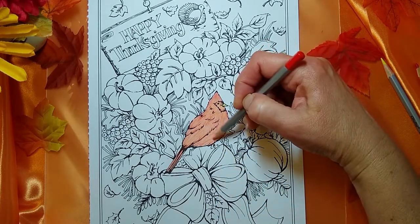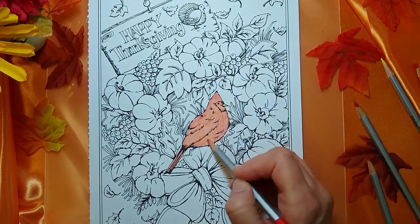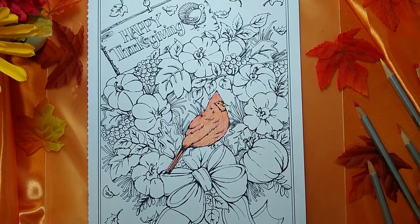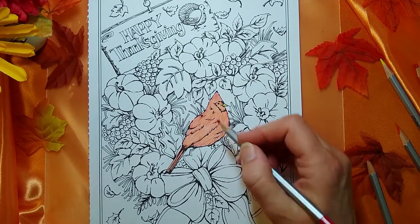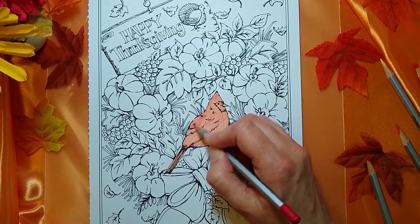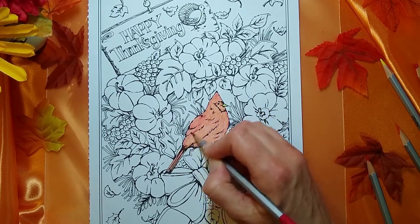And I'm going to color a little bit across the green here of what I'd already colored. There. Now I think I'm going to add a little bit of a deeper red. Just a little bit. Let's see if I can get a soft edge on this. I'm going to go over this, just add another layer of color.